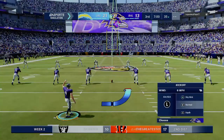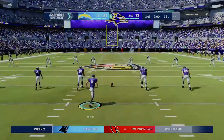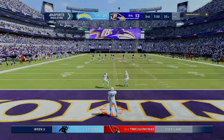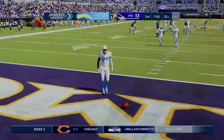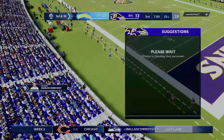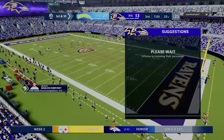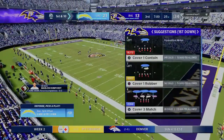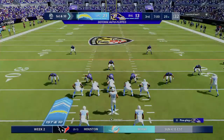Coach. To kick off for Baltimore. So the Chargers will start the second half with the lead and the football as we're underway in the 3rd quarter. Takes this about 5 yards deep. And no fireworks to start the half. This will be a touchback. The Charger drive about to get going.